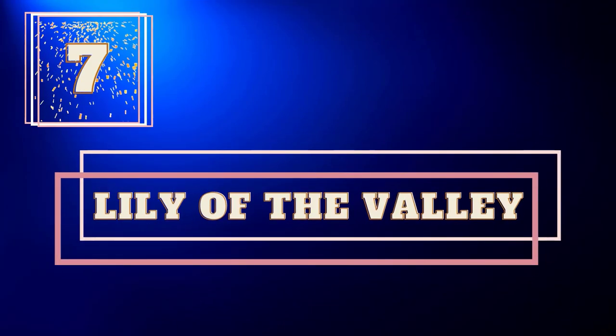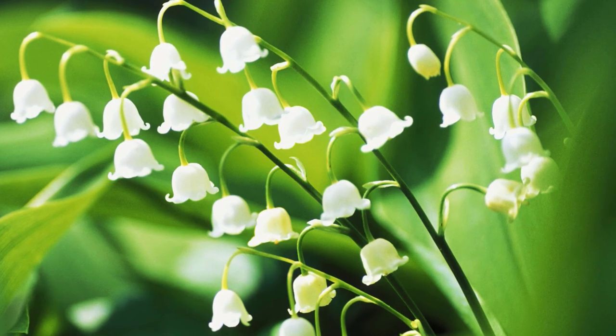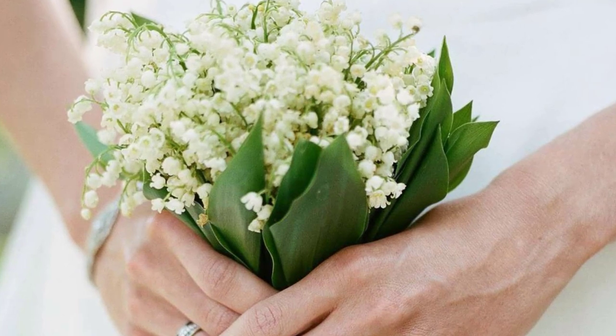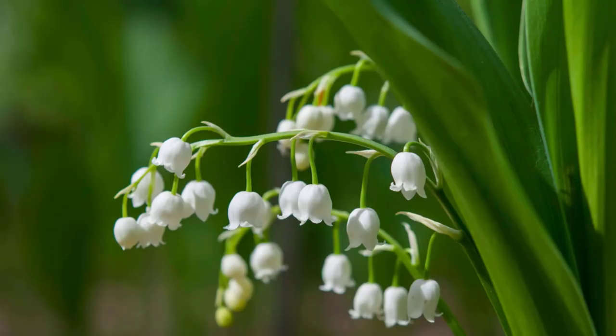7. Lily of the Valley. Legend has it that the flower appeared when the Virgin Mary's tears fell to the ground after the death of her son. The Lily of the Valley appears benign. The tiny, delicate flowers and sweet aroma can be deceptive. It was even featured in an episode of Breaking Bad as a highly poisonous flower.